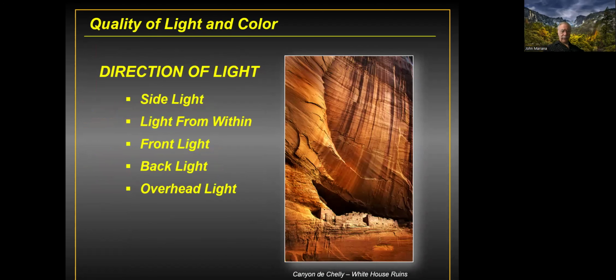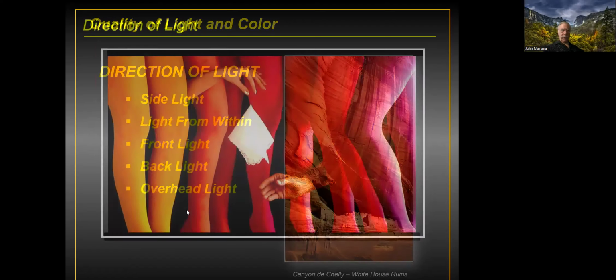So you want to think of the direction of the light. Think about side light, because it creates texture. Light from within, which can be very interesting, and I'll show you one, but you have to think about how do I capture all the detail? We'll talk about that. Front light, which can sometimes be flat. Backlight, which brings out highlights around the sides and almost creates three dimensions. And the overhead light. Those are the types of light.